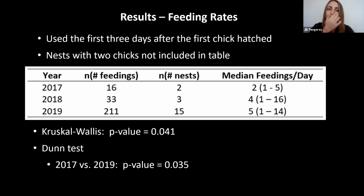So first I want to talk about feeding rates. From all of the feeding events from 2017 through 2019, I filtered out feedings that happened after the first 3 days after the first chick hatched, and only kept feedings that happened when there was 1 chick at a nest. We only used the first 3 days for this analysis because as Aleutian tern chicks get older, they tend to wander away from the nest. And our chance of the chick being fed outside of the field of view of the camera increases a lot. Aleutian tern chicks don't like to sit still for very long, so they definitely like to wander around.